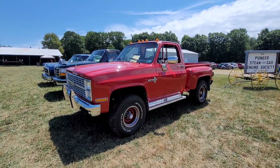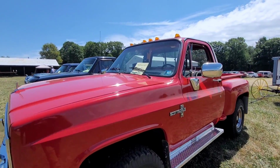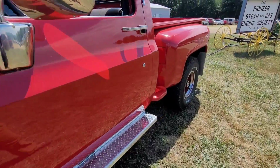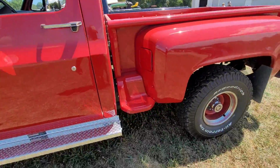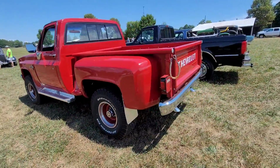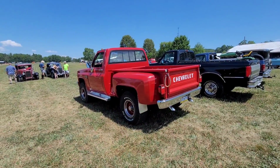Here you go, old Scottsdale. This is a nice ride right here. 1500, 1984. Oh yeah, step side bed. Oh yeah, this would be one to own. About the only Chevy type product I would own. This era, that's a nice truck.